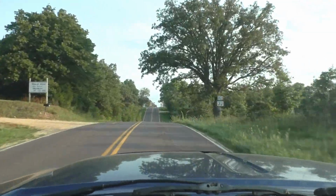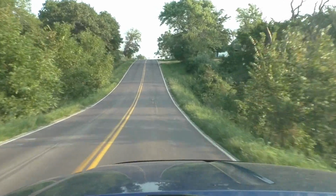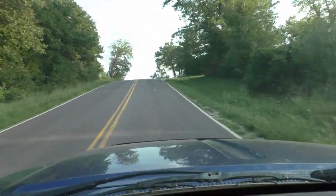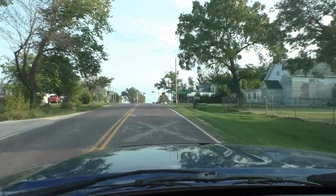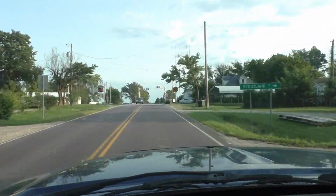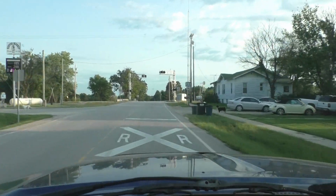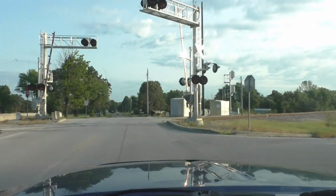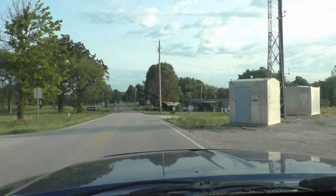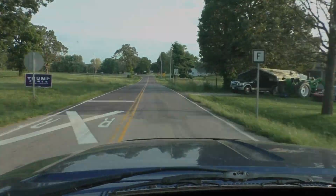We're off the highway now onto some country roads, and we're getting ready to enter the little town of Sleeper, Missouri, which is aptly named, as you will see. This is it. This is the whole town. It is pretty sleepy. And here's downtown Sleeper. And now we are exiting Sleeper.